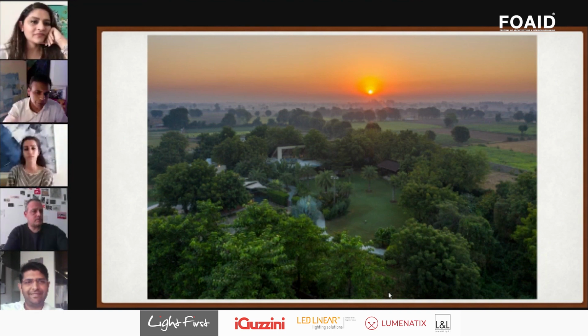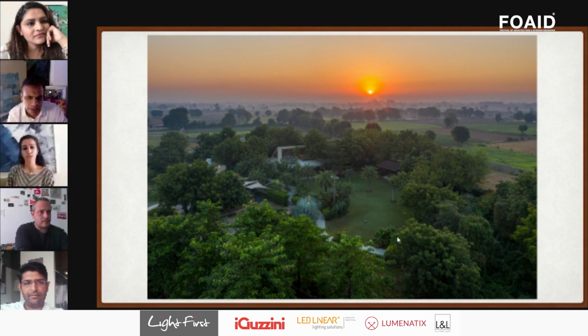So this is one of the houses. We have a beautiful sunrise every day, and this is a house we designed where the idea is that you build small and have a bigger garden. That was the concept, and the clients agreed to it. Rather than building up too much, we have a very compact house and a larger garden.